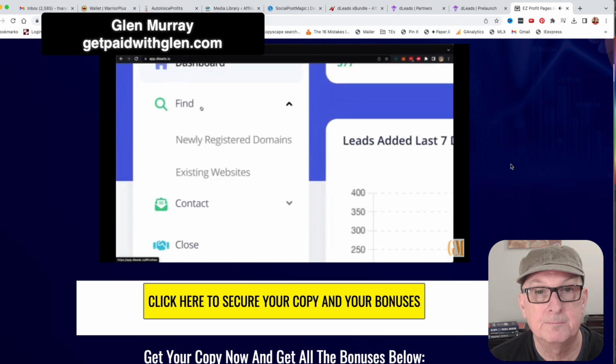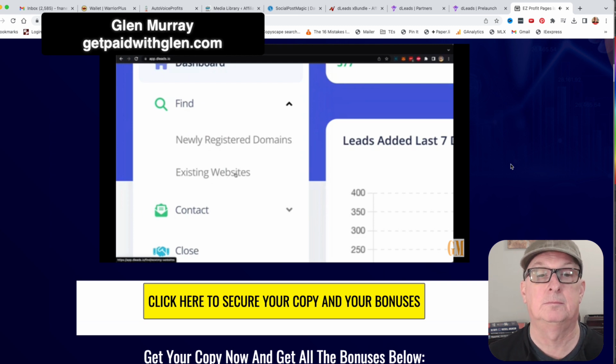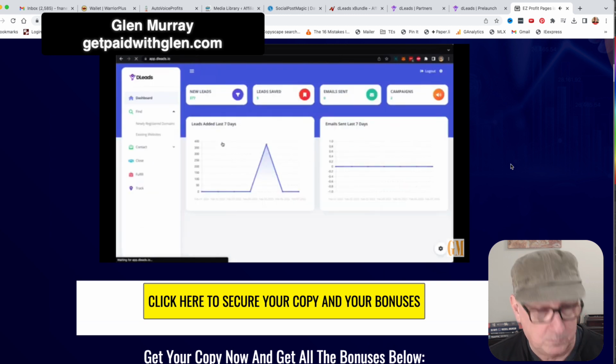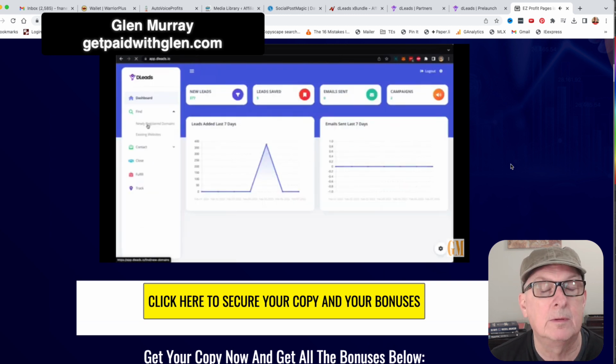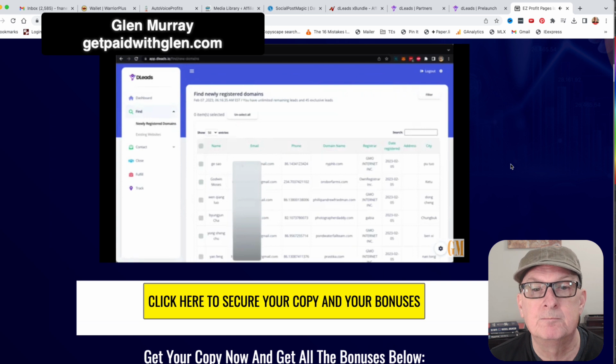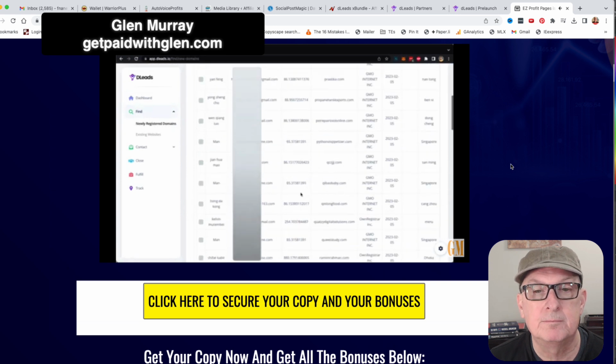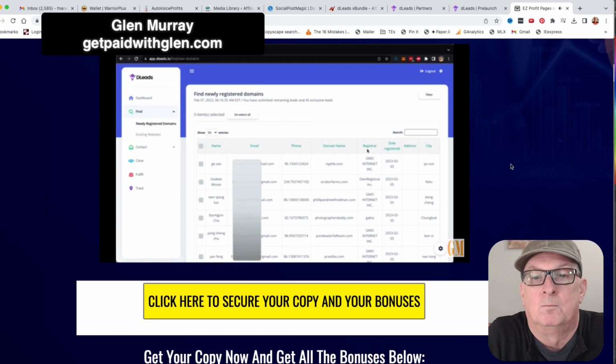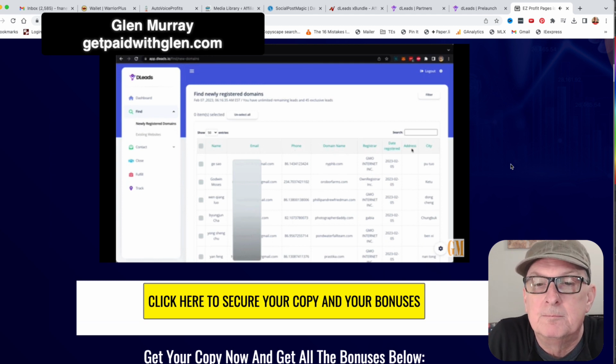Let's start with find. When you click on find, you see two options: newly registered domains and existing websites or existing domains. Newly registered domains are the ones that have been very, very recently registered. So you click on this, and it's going to take you to a page where you can see all the domains that have been recently registered: name of the person, their email, phone number, domain name, registrar, when it was registered, if there's an address on file, and what city it is.